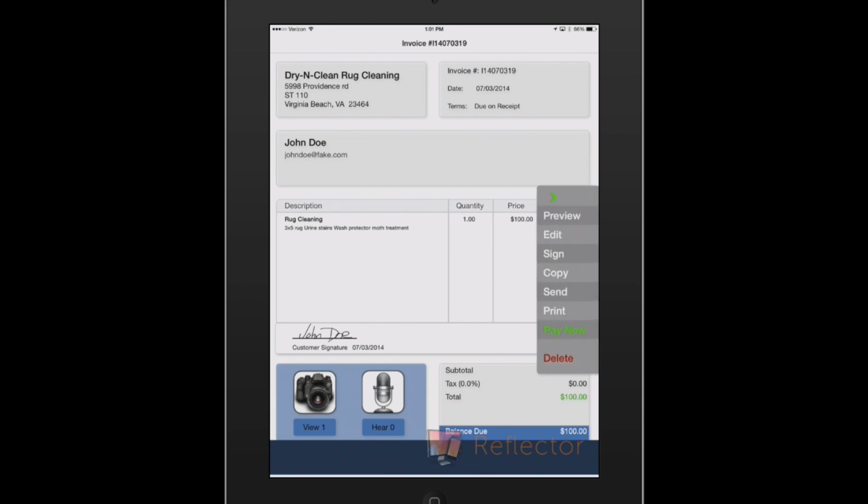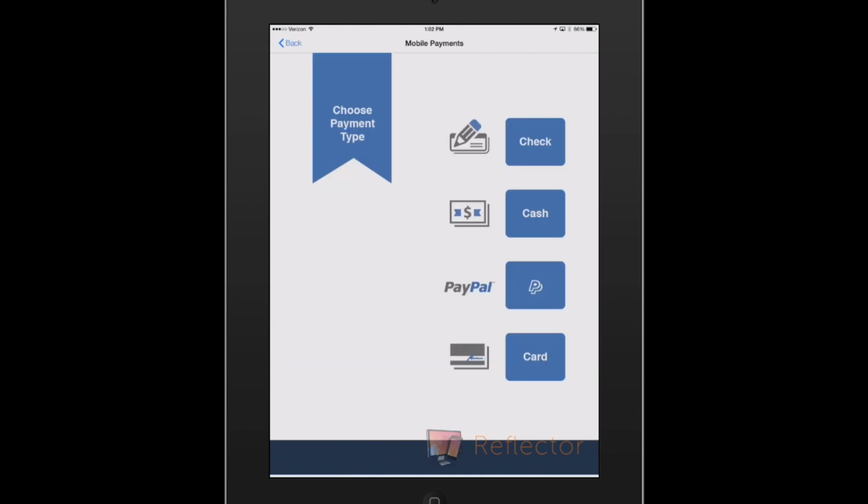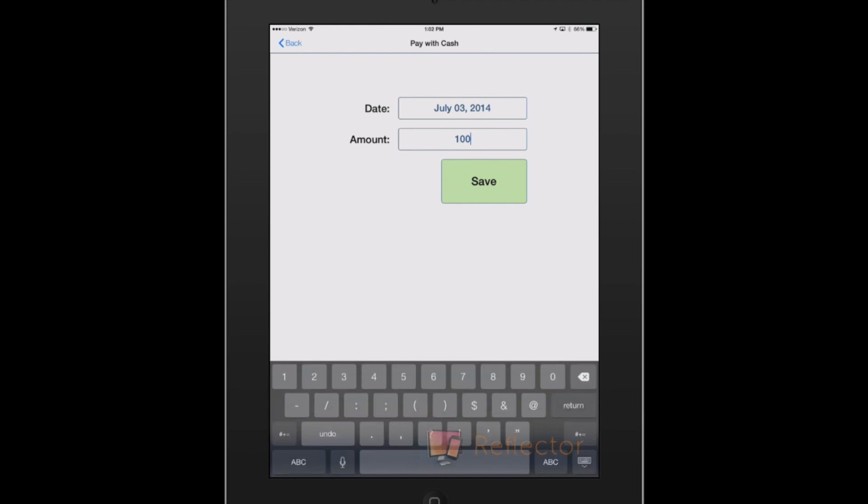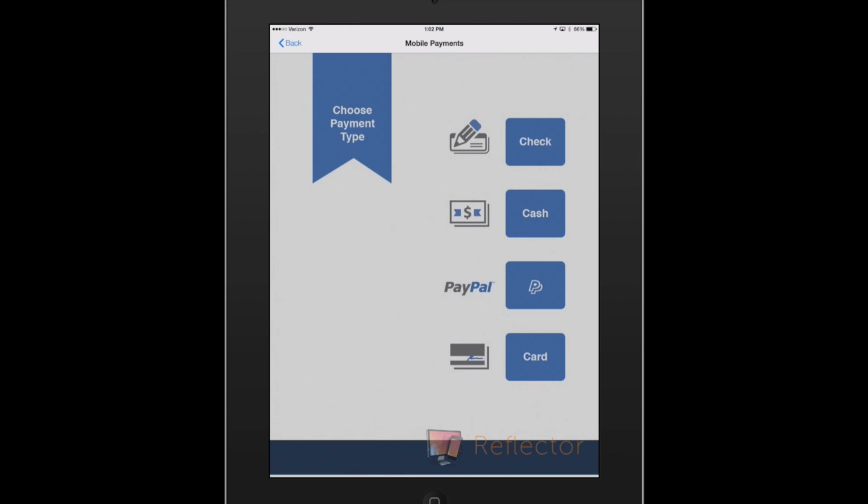If the customer wants an email of the invoice, you could hit send. We'll skip over all that. You could also print it. So for the sake of this, we're just going to go straight towards pay now. And they have the option of paying by check, cash, PayPal, or card. Let's just say they go with cash. You can change the amount. If they're only doing half up front, let's just say they're only doing $50.